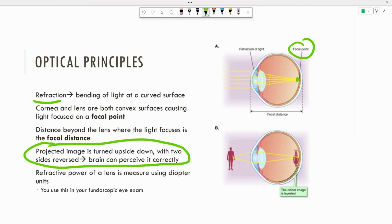That's why the little mobiles for babies are so important, because it keeps them up and looking around. And also looking at people, they know the eyes are on top and the mouth, how we should be oriented. So that's how babies learn with their vision.